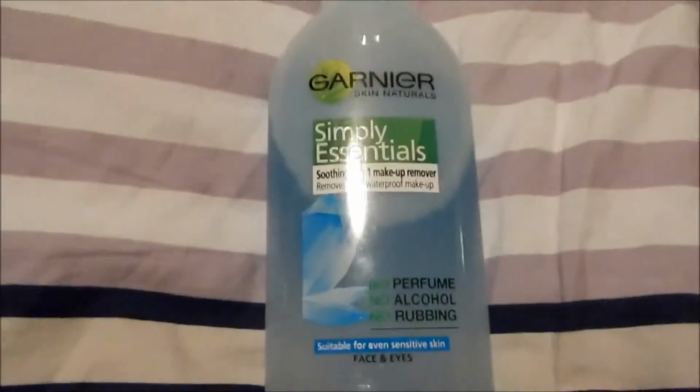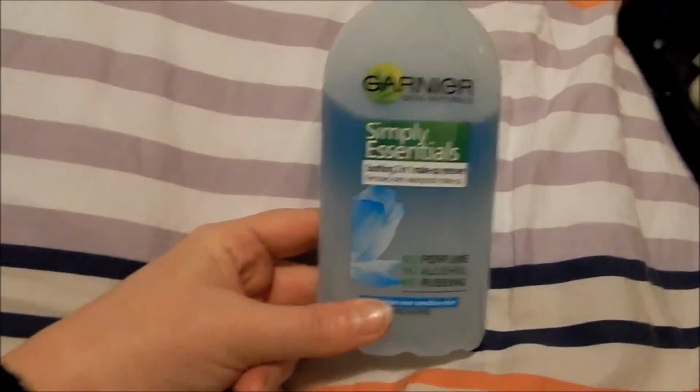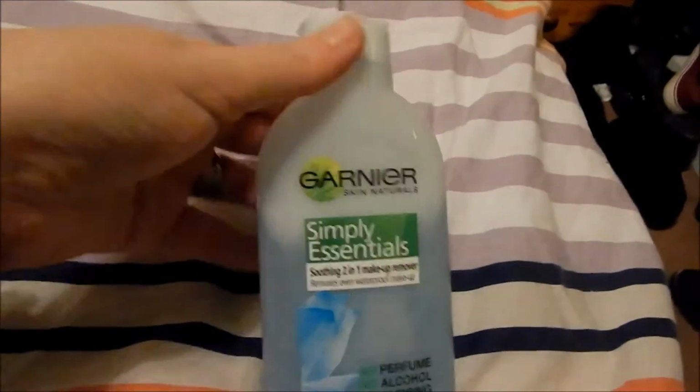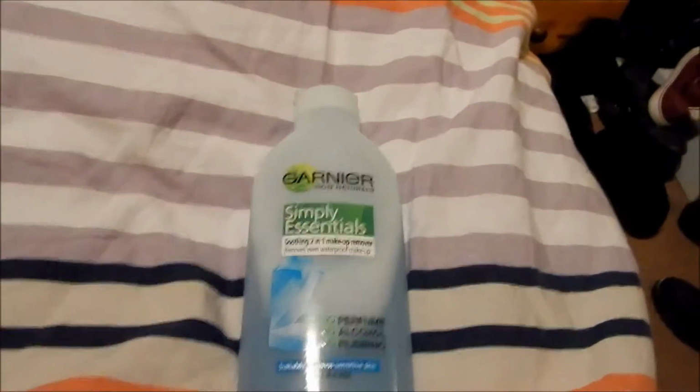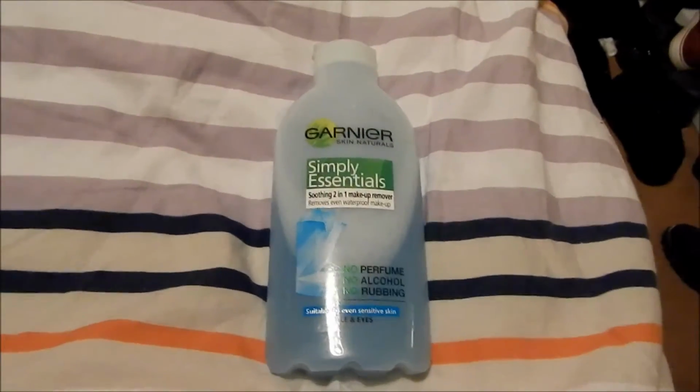And staying with skincare, the other thing that I really, really like is this, the Garnier Simply Essentials Soothing 2-in-1 makeup remover. Again, there's no perfume, there's no alcohol in this. And if you look at the bottle, you can see it's got two different things, and you shake it together to mix them up. It's a bit weird. It does take a bit of getting used to. It's quite oily, I think is probably the word I would use to describe it.